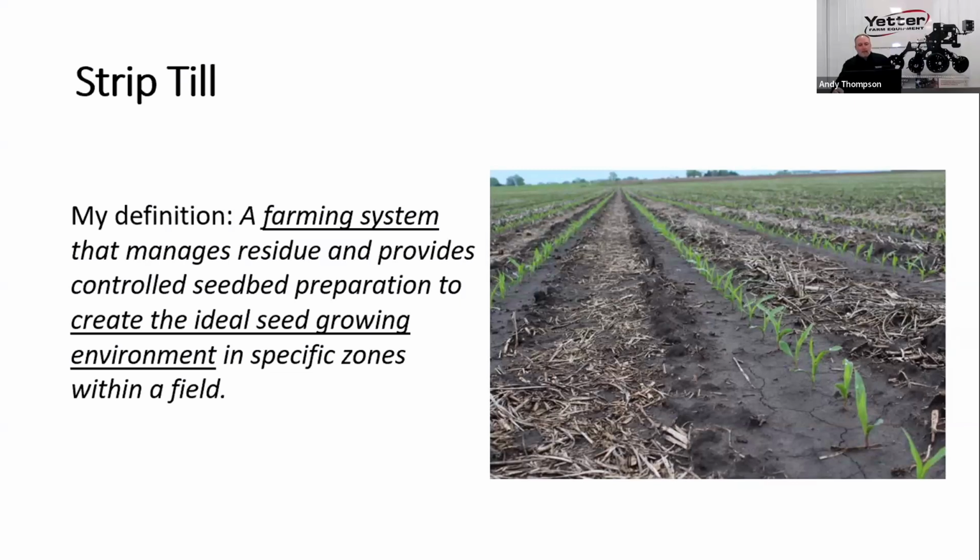Perhaps as important as the words I choose to put in that definition are the words I don't have in there. Sometimes if I ask somebody what the definition of strip till is, they'll talk about how wide a strip is, how deep a strip is, or how much tillage we're doing in that strip. As far as the definition is concerned, I refrain from that, because if I only strip 6 inches deep or I'm only 8 inches wide, does that make me not a strip till? Of course not. I don't have anything about fertilizer in my definition, but obviously fertilizer application makes a lot of sense and often is a part. It's just that we don't have to apply fertilizer in order to be a strip tiller, but it often does make a lot of sense.